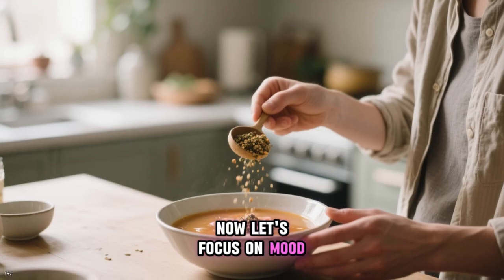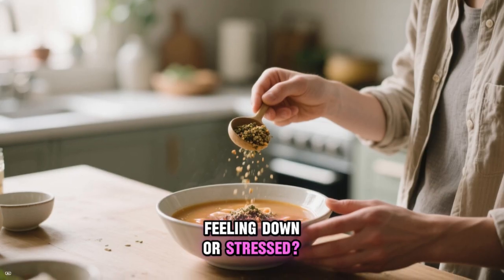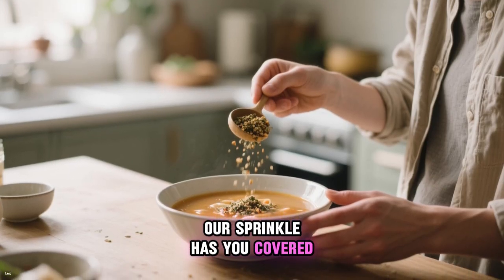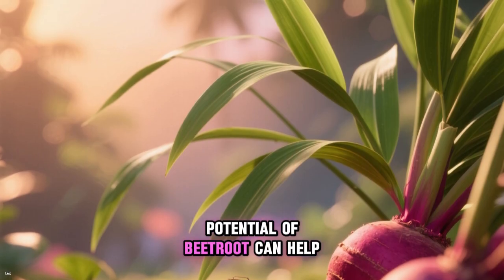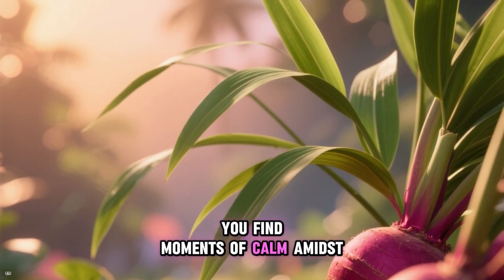Now, let's focus on mood. Feeling down or stressed, our sprinkle has you covered. The relaxing properties of pandan leaves and the mood-boosting potential of beetroot can help you find moments of calm amidst the chaos.